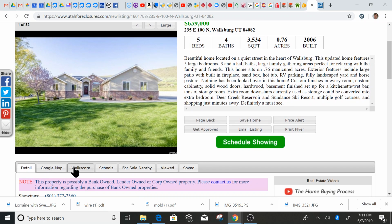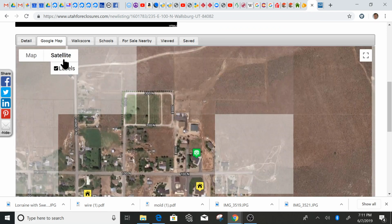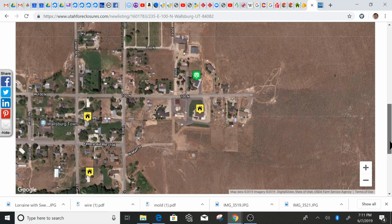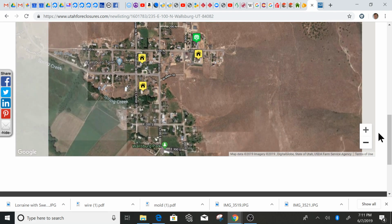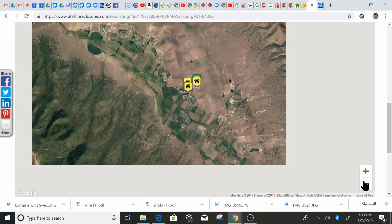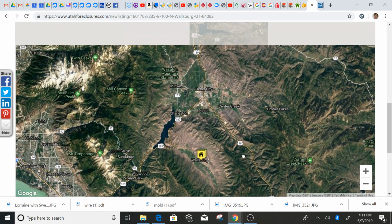And if you take a look at the map here, you can see where this is. You click on the map and then you go to the satellite view. It gives you an idea. Now this obviously shows a dry time of year, but these Google Maps are not always up to date. But you can see the areas that are irrigated here. This will show you where Wallsburg sits. It's just up to the southeast of Deer Creek Reservoir.